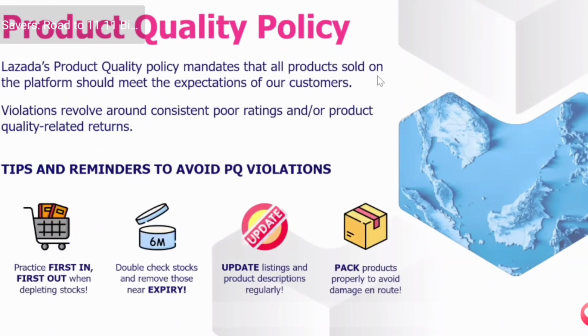And finally, with product quality policy, something that was recently updated as well in the last month, our product quality policy revolves around ensuring that all products sold on the platform meet the standards na ina-expect ng mga buyers natin. We want to make sure na our buyers get the best type of products and the best quality of products, which is why we ensure to maintain that standard here on the platform. So violations ng PQ policy namin revolve around consistent poor ratings and regular product quality related returns.